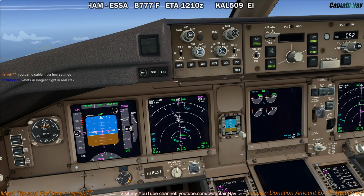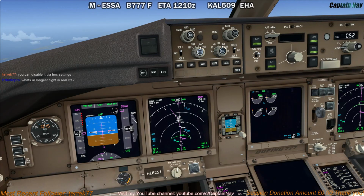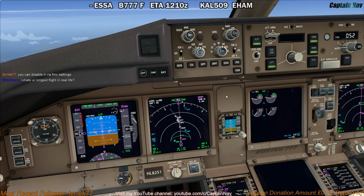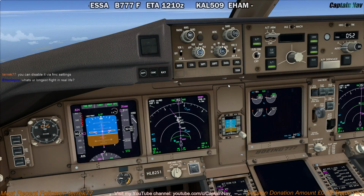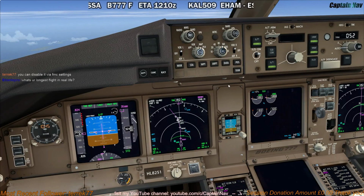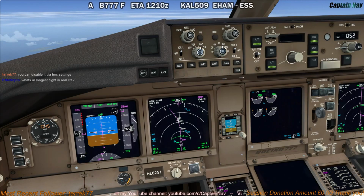The longest flights can be up to 16 hours, 17 hours. Yeah, that's long. Obviously, there's 4 of us, and you have a break or even 2 breaks. But yeah, it's a long flight.